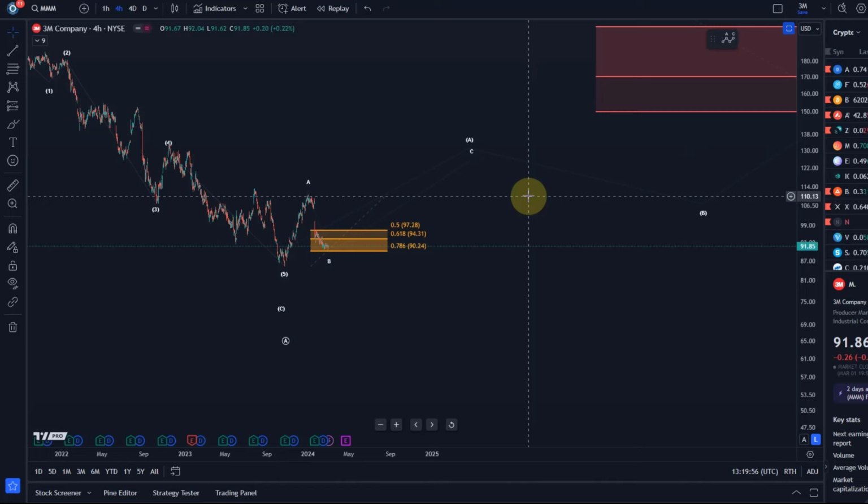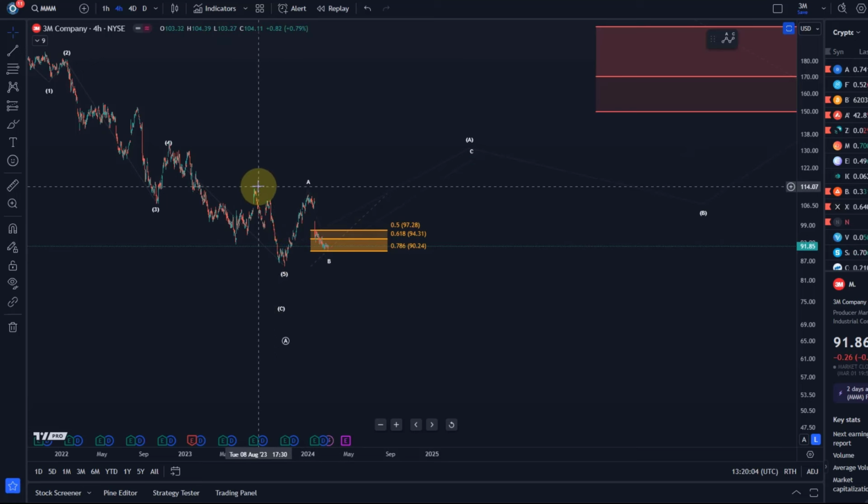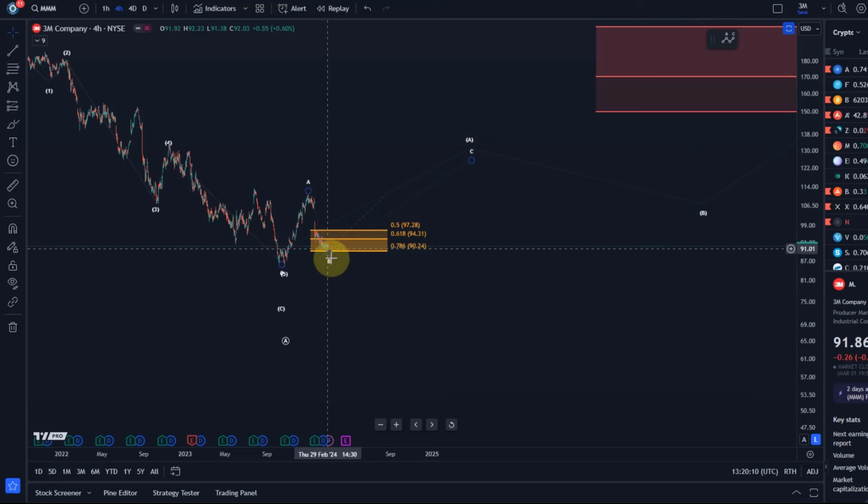Because this move up is not a clear 5-wave move, and we didn't break above the last high, it's not yet confirmed. But I think there's a reasonable assumption that from here a C wave rally starts. If it breaks, then I gave you the next support. As I said, it's not a high quality setup. It's only for a corrective rally. It's only an A-B setup versus a 1-2 setup, which would be much clearer.